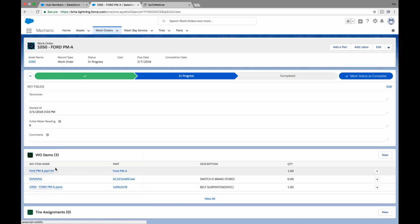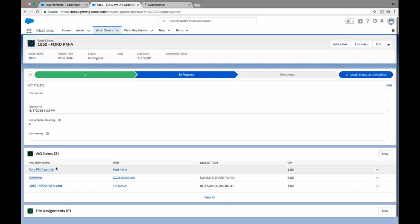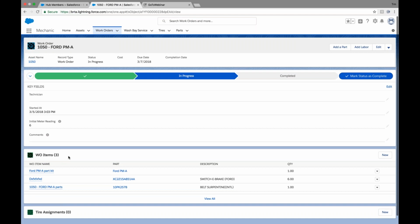As we look at other areas within the application, such as tires or parts or inventory, we'll see a very common look and feel. So I can easily add a part to this work order. I'm not going to do it. We can add labor to this work order. We can easily do that as well to update the information and also know the quantity.